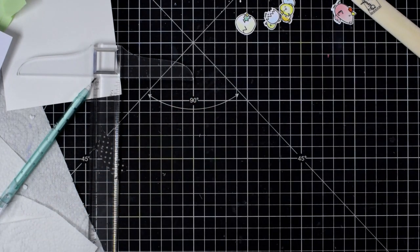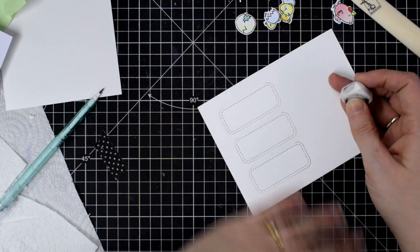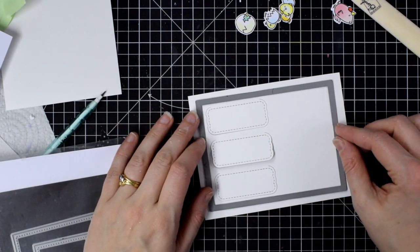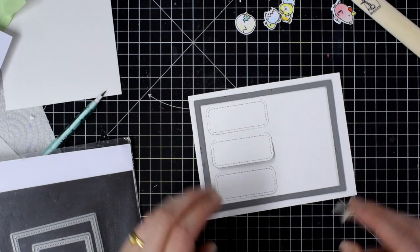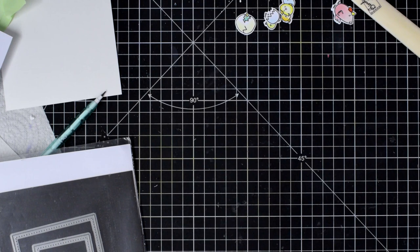Okay, let me run this through the machine. So this die itself actually is like a lift the flap kind of die. So it only cuts along three edges. Can you see? Like that. But I just want to try and stretch it. I like to stretch my stamps and stretch my supplies and find other ways of using them. So I was thinking of cutting along the top edge with a craft knife. But I don't know, I might actually just leave them intact. We'll see.